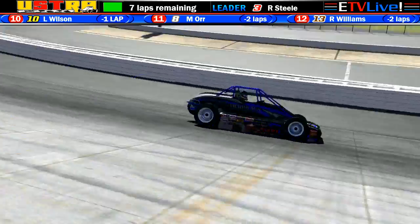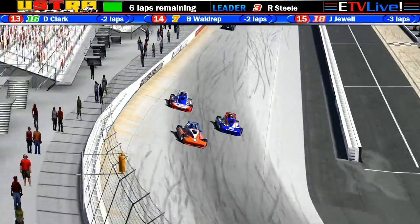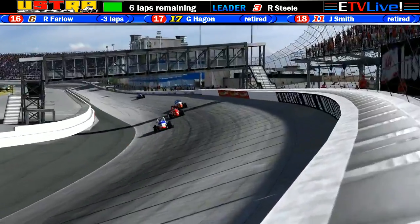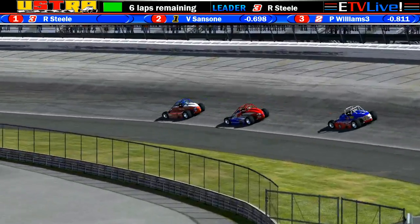He's sitting there as Jeffrey Mays goes to the high side. He goes from 2nd all the way back to 4th in 1 corner. The 2, he's looking to the inside of Vinny Sansone. Sansone, he shuts the door going into turn 1 as they're coming through turn 2 now. The 2, Paul Williams, he's looking again to the inside as we're getting into 3, JD. Coming up on 5 laps to go.